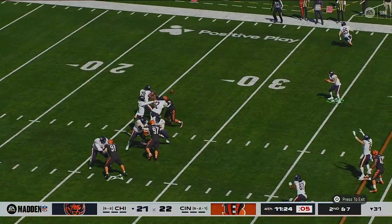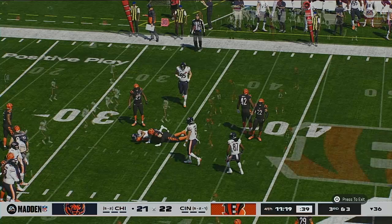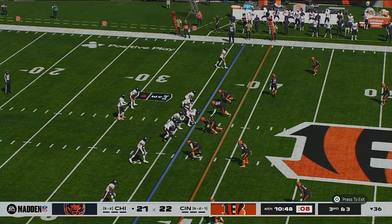Williams, to the left side, into the hands of Moore. Well, he's brought down. That pass is going to pick up 4 and bring up 3rd down.